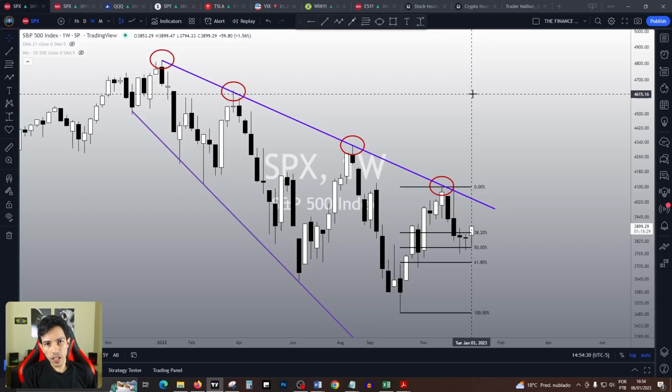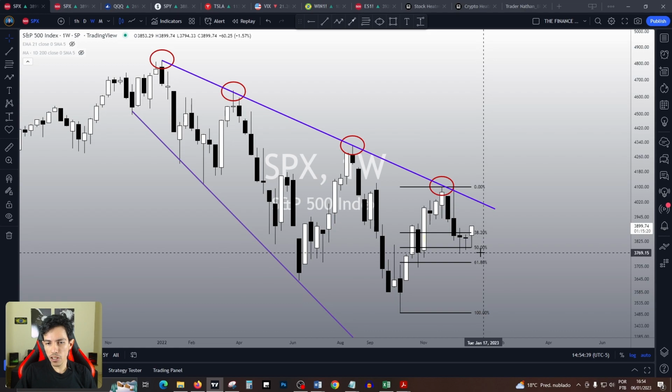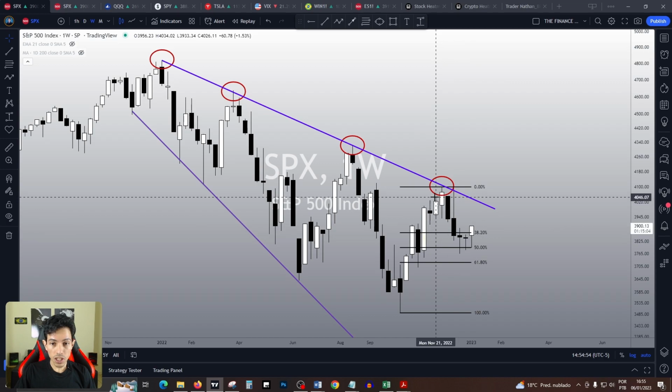Okay, so the S&P is going up this week, 1.5%. It is doing a bullish reaction just above our support level at the 50% Fibonacci's retracement in the weekly chart. This reaction is good, however, the index is getting closer to a point of no return. This is a critical, decisive moment for the S&P, which could result in an amazing bullish reversal or in another crash. I'm gonna give you guys more details in this video.